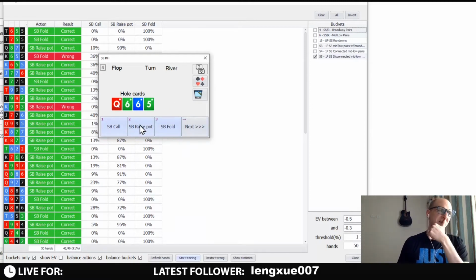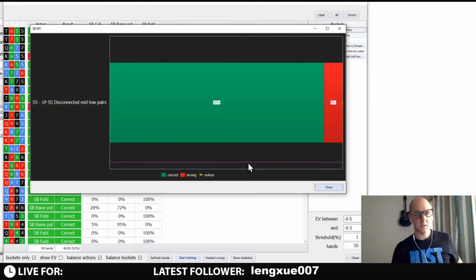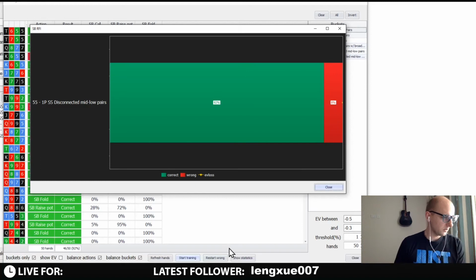Queen 665, probably still an open because of connectivity, but it's only a 6 high suit. This one is tricky. What do you guys think? Are you opening or folding? Queen 665 with a 6 high suit, I would say it's a fold, and it is. Okay. 10-9-9, we said it is an open. It's a fold. All right, so we only got 8% wrong, so the result is very good.